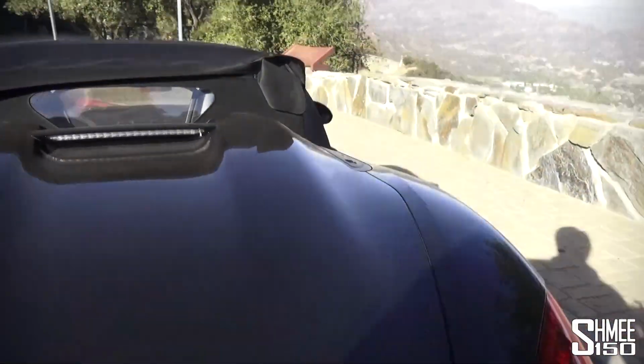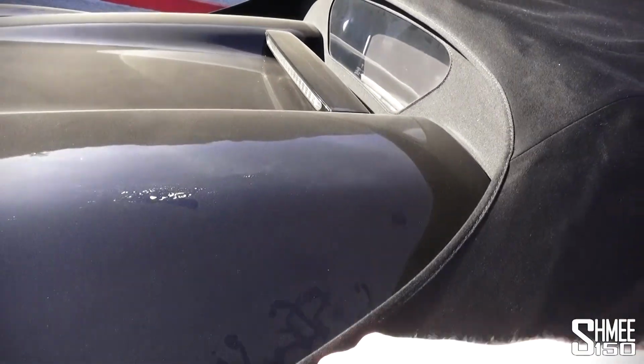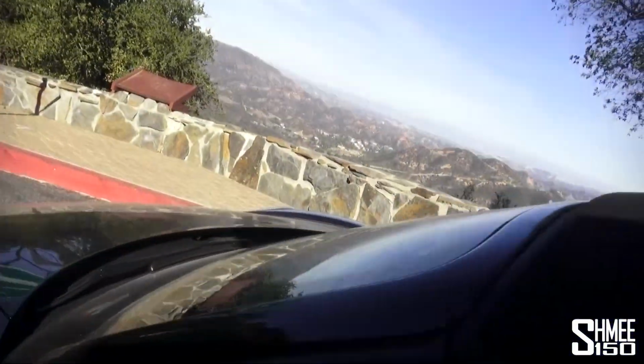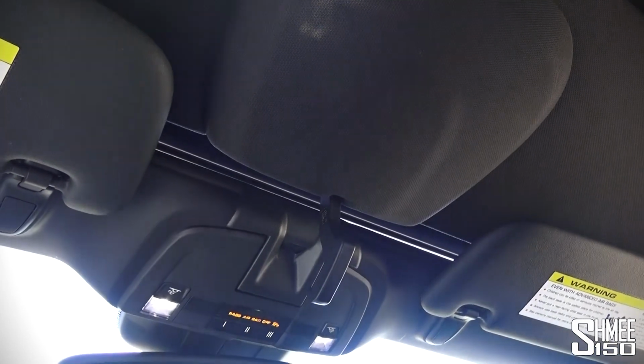Come around and do the same on the other side. Pull that out, clip it down. You can hear that's clipped. So that's how it looks from the outside. Then to finish off the process, you jump back in, and you can see there's a hook here that's going to pull the roof down. I hope you can just about see that.